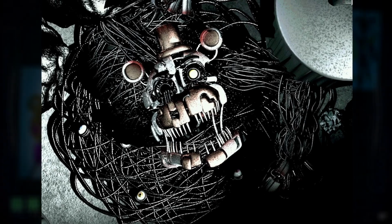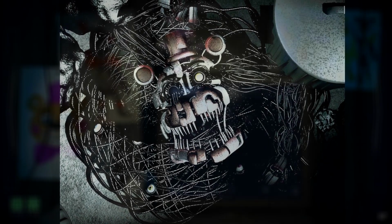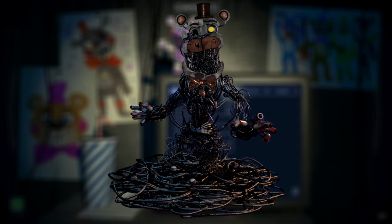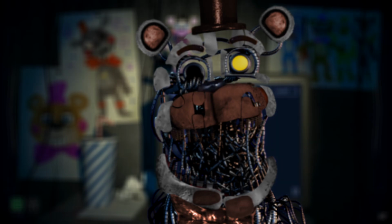But now, let's talk about the real threat of FNAF 6, which is Molten Freddy. Now, to be completely honest with you guys, I don't like his design whatsoever. I know his design makes sense lore-wise, as he is Ennard from the last game, but without Baby. But to be honest, I just don't like the fact that he's, again, literally just Ennard, but with a weird-looking version of Funtime Freddy's head.